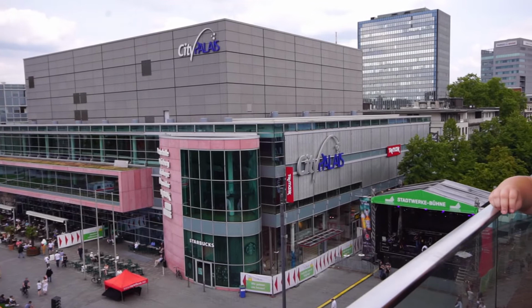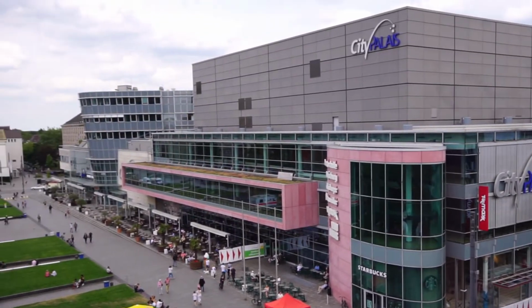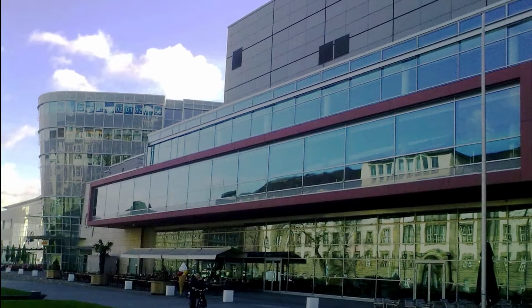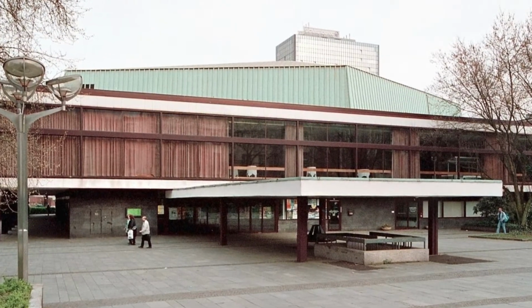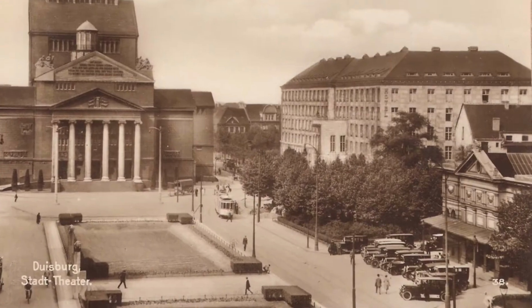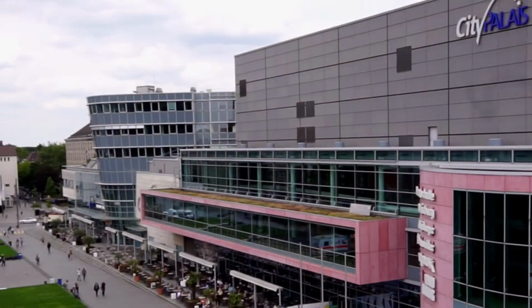Right here you see City Palais. The City Palais is another quite new building. It opened in 2007 and they incorporated the new Mercator Hall inside. Before that, there was the old Mercator Hall, and before that there was Tonhalle, Sound Hall. The old Tonhalle was destroyed in the war.